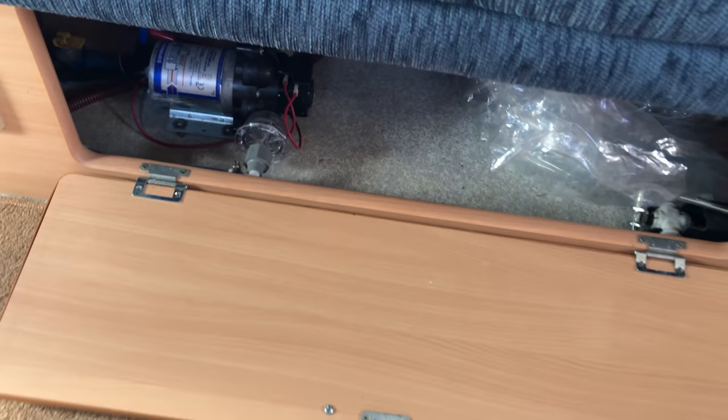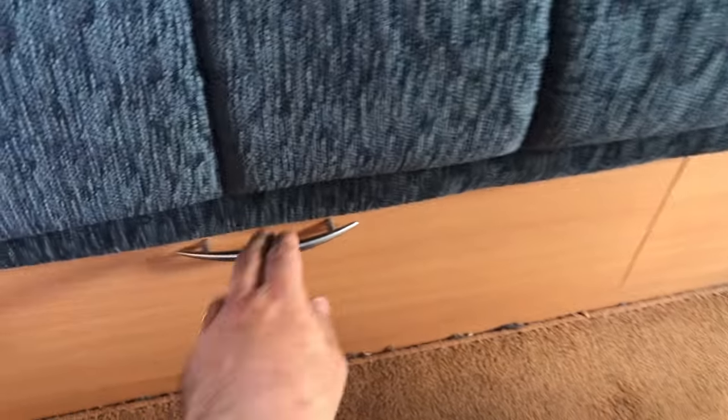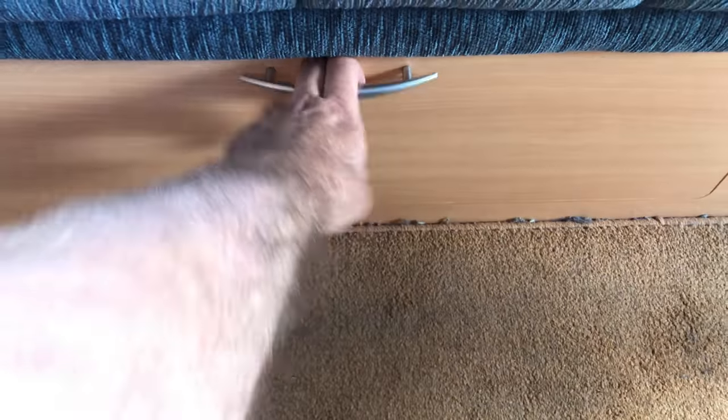Again, under storage area. Yes, very nice, folks. Compass certainly know what they're doing.